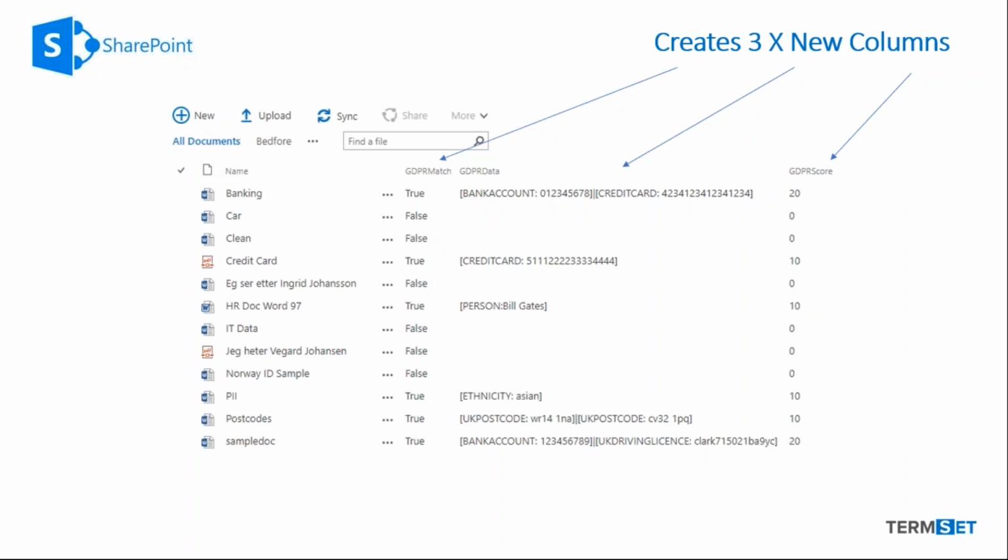Just conscious of time, I don't want to get into too much detail today, but I'm hoping what you've seen today is we've asked Scanner to point to a file share. We've asked it to point to a SharePoint library. We've used our rules engine library to identify some keywords to look for in the documents, and we've also added some of our own keywords. When the Scanner looks for those keywords in those documents, it pulls that information back into a reporting structure, which you can view via Excel or a BI dashboard product like Qlik or Power BI. And in the SharePoint example, we create 3 new columns for your GDPR information.